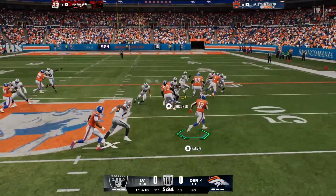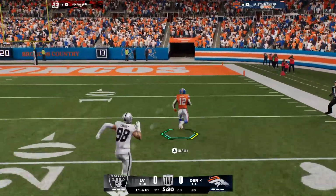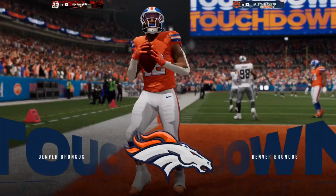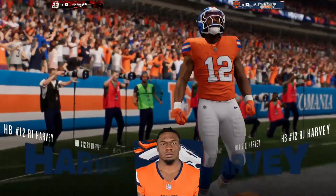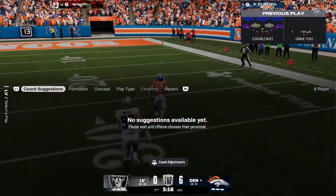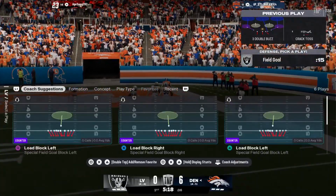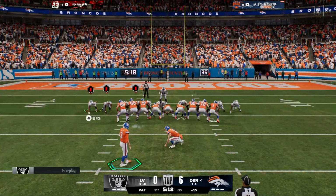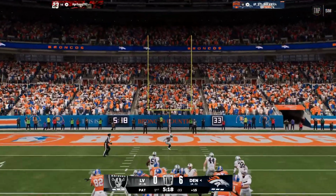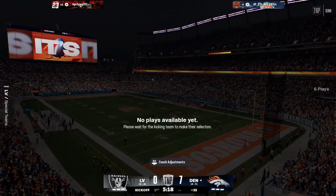Now the Central Florida product is R.J. Harvey. Oh, what the? Past the 20, and all the way home for a Broncos score. R.J. Harvey, his 11th rushing touchdown on the year. And the Broncos go down the field in just 2 plays to take the early lead. Lutz with the extra point, and it's now a 7-0 game.